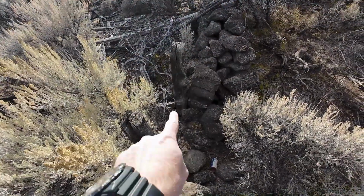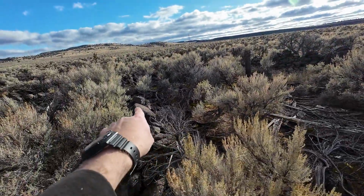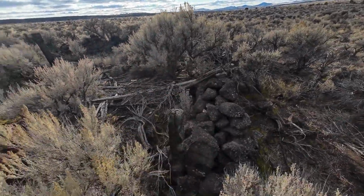So in the middle of all these rocks, right here is two posts sticking up. And this would have been a door going into a building. You can see the outline of the building right there. That rock wall comes all the way around.